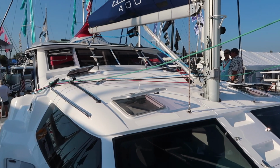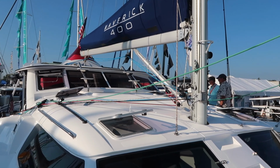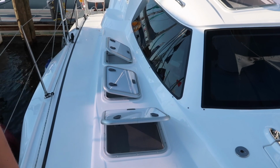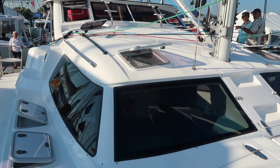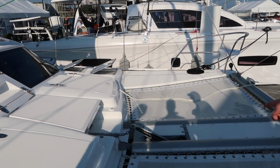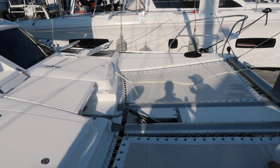And the unique selling points of a Maverick is it's got the most opening hatches, the most opening windows. It's got the highest water carrying capacity, the longest range on engines, so the highest diesel carrying capacity. And it's built for circumnavigation for a couple or a family which wants to circumnavigate. Comes standard with a Rocna anchor. So we try to do everything in the best possible way.